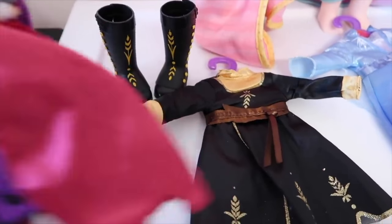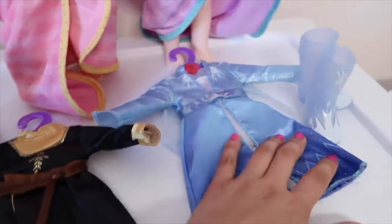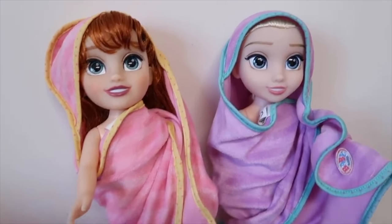Okay, so here have their clothes. There's her cloak, her dress, and her boots. And there's Elsa's dress and her boots. So now they're gonna get dressed because they have to get ready for school.